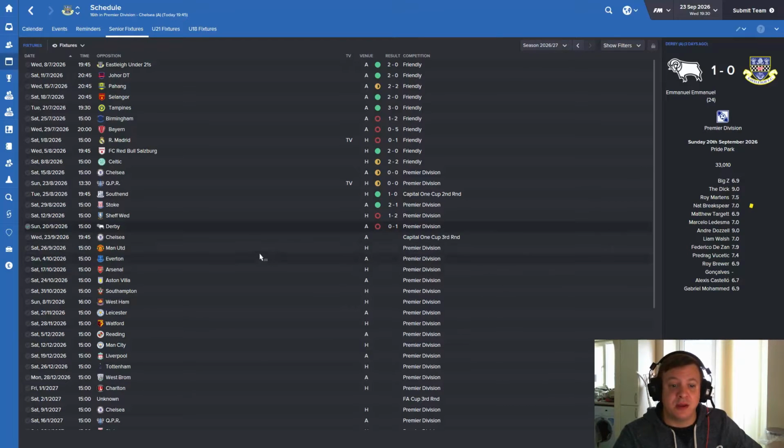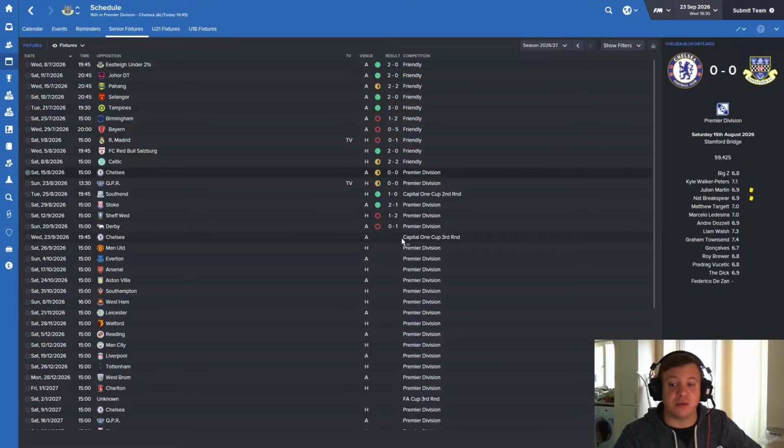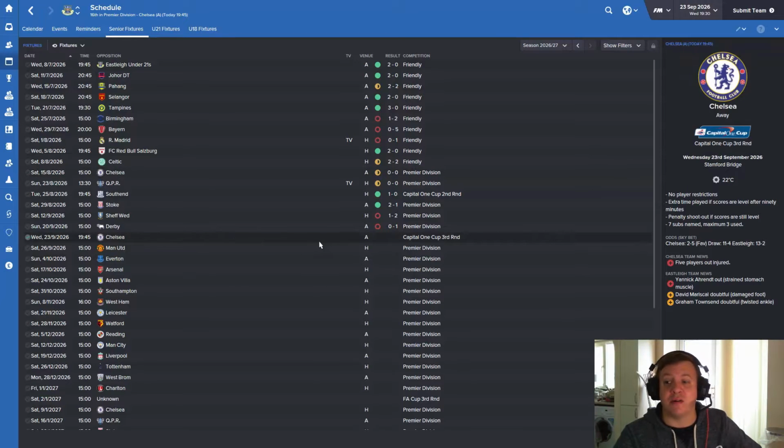Today we've got a game against Chelsea, so the first game was going to be Chelsea, the first live comm. We did get a Capital One Cup third round draw against Chelsea, so it probably means we are going to go out of this competition early on. But I thought, seeing as it's Chelsea, and I wasn't wanting to do Chelsea first game of the season, where else better to start with the live comms.